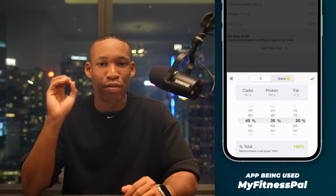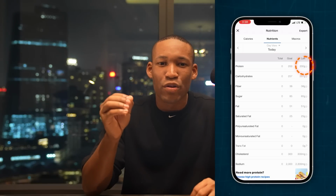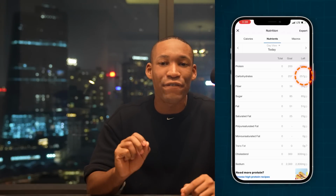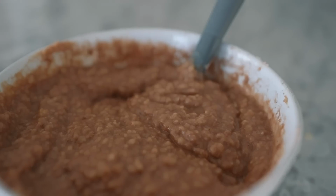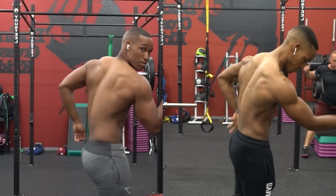I just need to balance things out, and we're going to reduce carbohydrates from 50 to 40%, and you're going to click check, and that's perfect. You'll see what your goal is: to get as close to 200 grams of protein as possible, as close to 257 grams of carbs, and 51 grams of fat. In my experience, the individuals who hit these numbers the closest are the ones who tend to see more detail in their body. Personally, I like going for 1.3 grams of protein per pound of body weight.